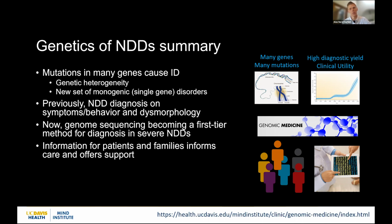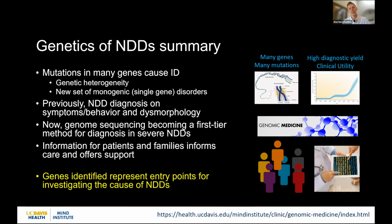So this has really transformed our understanding of these disorders from a clinical and translational perspective. And I say that as a basic scientist, as a human geneticist, to introduce this, but this is an area that can be much better talked about by the clinicians that are involved in this process. From my perspective, as a basic scientist, this genetic change has been a watershed moment similarly, because it gives us new entry points to try to understand the underlying biological mechanisms of severe neurodevelopmental disorders.